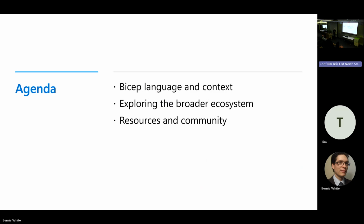So we're going to cover off the Bicep language and the context very briefly for the people that are new to Bicep or haven't really worked too much with it. Then we're going to jump straight into how you actually get using it, and really the new features that have come out recently that are going to help you, one, make life easier for yourself, but also allow you to apply that to your organization, whatever size it is. And then we'll look briefly at the broader ecosystem, resources and community.